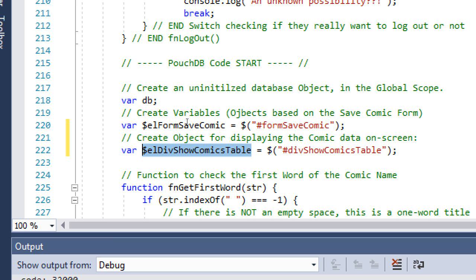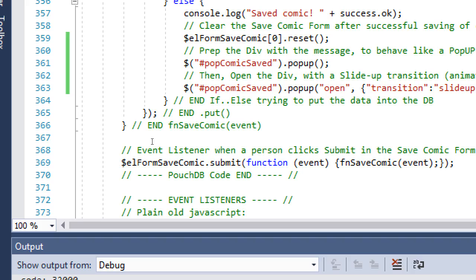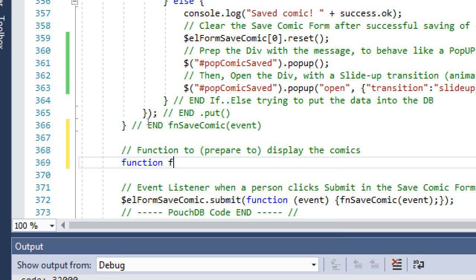So we'll go back to the end of our code. Let's see, after the end of, so at about 368, after the end of our saving comics, we're going to create a new function to display comics. Function to prepare to display the comics. Function fn show comics prep.